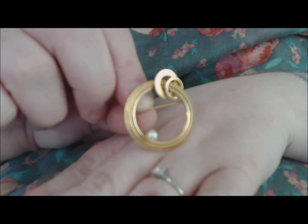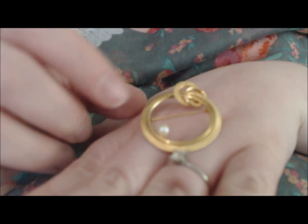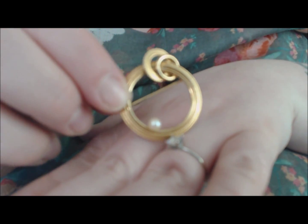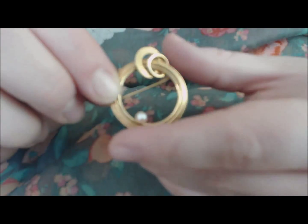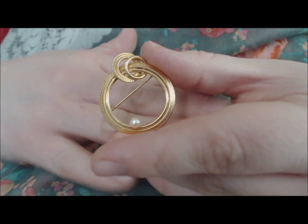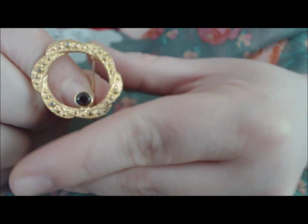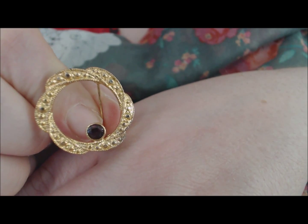Simple pearl gold tone brooch. Very pretty, textured, if it'll focus. Come on, focus. There we go. Just simple and pretty. This stone, you can't really tell, is a ruby color. It's got the faux marcasite in gold.